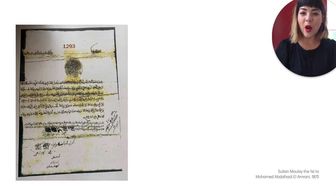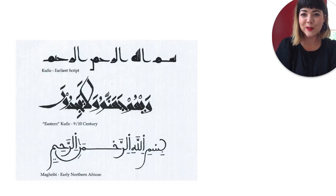But before we start our walk, I would love to share with you this document that kind of kickstarted this entire research for me. So under the beautiful Maghribi script that we see here, it says that my great-grandfather received the land from the King Moulay Hassan I in 1875 because he was believed to be one of the Prophet's descendants. And honestly, coming across this just made me want to illuminate some Moroccan works to the design community so that they would stop being overlooked in general.